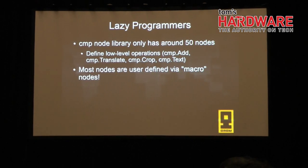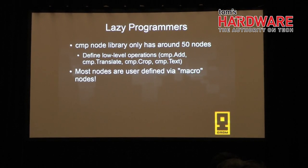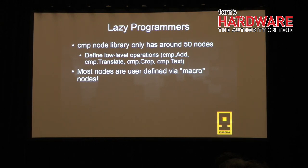The thing to note about CROM is that it was written by lazy programmers. We have around 50 nodes in our compositor. If you look at something like Nuke, it has hundreds of nodes. The nodes that we define in CROM are very low level: adds, translates, not higher level concepts like some text on the screen. The way we get away with this is that we have this concept called macros. What macros allow you to do is to assemble low level nodes and package them into one node that does something quite complex. So let's look at an example.